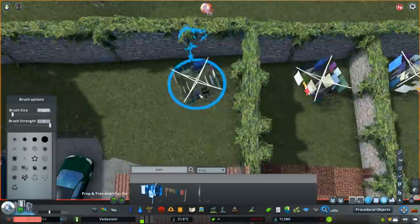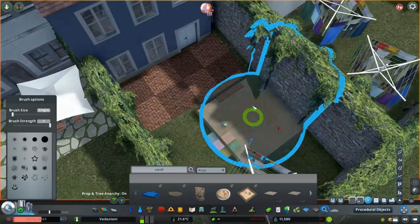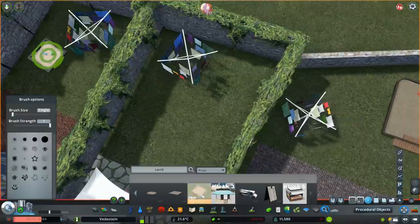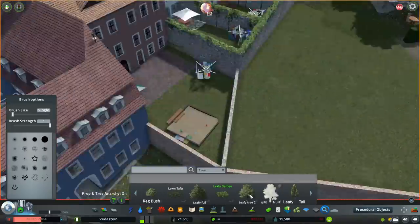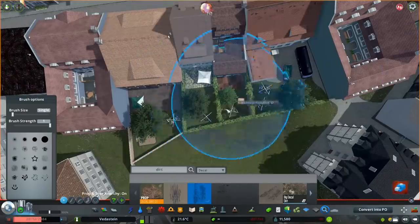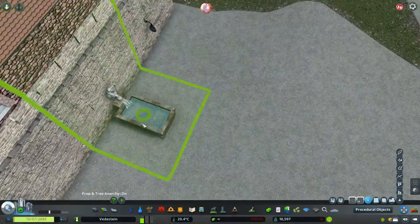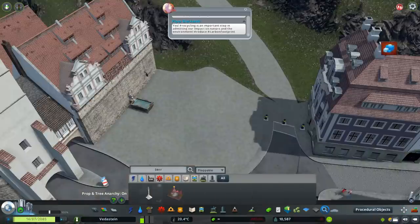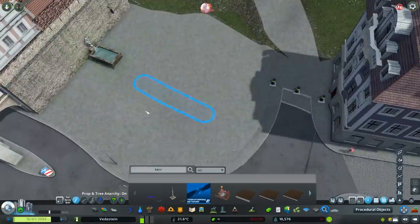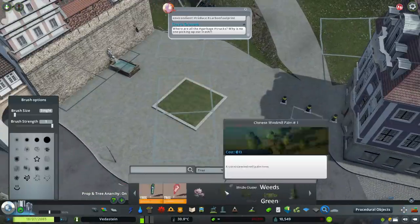And as we have backyards, of course, what I always do in backyards is some terraces with chairs, and of course washing lines, or is the word clothes racks? I'm not sure. Just some structures to dry your clothes, because that is how most people do it in Germany.